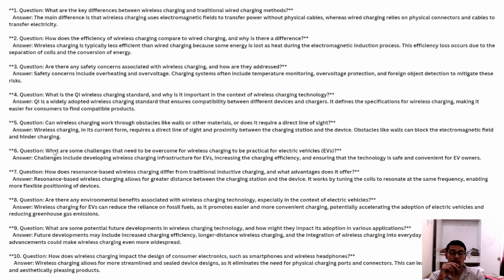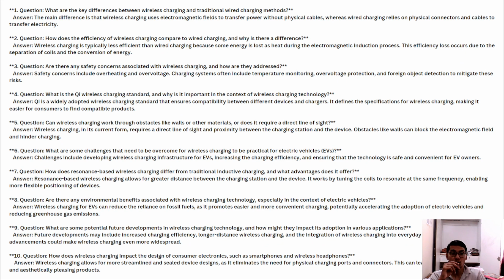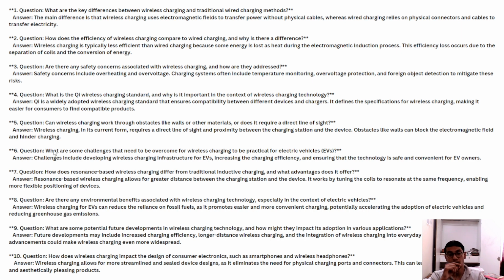Now back to this. Now we are going to cover some questions related to wireless charging. What are the key differences between wireless charging and the traditional wired charging method? The main difference is that wireless charging uses an electromagnetic field to transfer power without a physical cable, whereas wired charging relies on a physical connector and cable to transfer electricity.